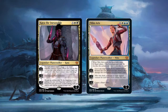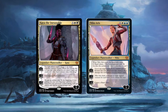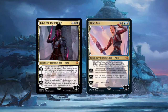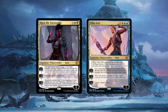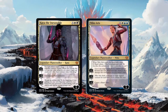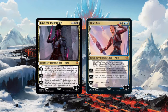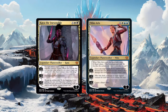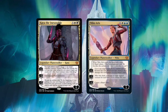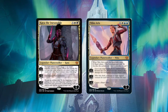And I know that that's been a big issue of WotC these last few years, where they've been called out for being pretty whitewashed, at least in-house. But I think having Kaya, a black woman, in this set, and introducing their first official non-binary character, Niko, that's great. This is a great time and place for them to have done that. I agree. Alright, so now we're going to move along with our set review.